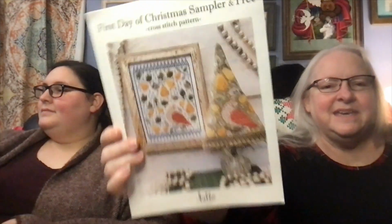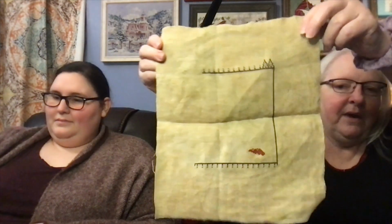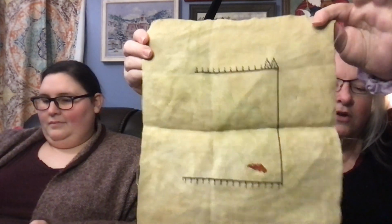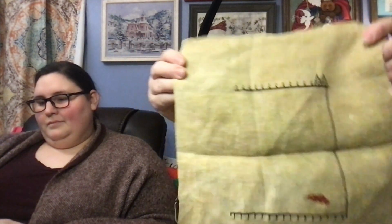Number 8 for me is First Day of Christmas. I'm doing the sampler, but my fabric looks more like the tree. It is 36 count. I want to say it's caramel macchiato from Fiber on a Whim. And I got the border put in the alternate color because the sampler actually calls for a black border. But I liked it softer.